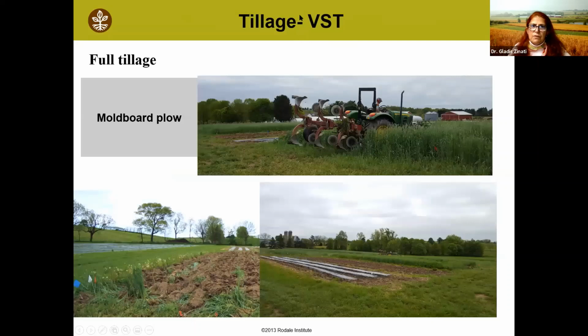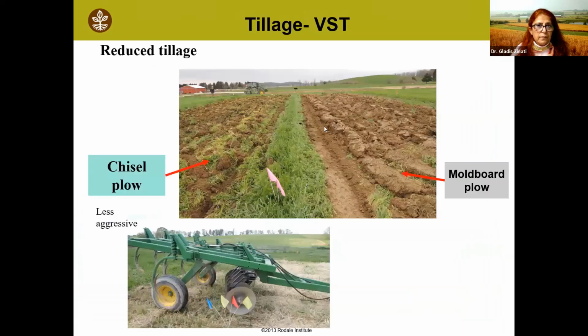So let's talk about tillage. In the vegetable systems trial, we have what we call full tillage. Usually we use the moldboard plow to plow the land, and then we put the plastic mulch and we plant the potato. In the VST, we also have the reduced tillage, and here we use the chisel plow. You could see the difference between the two plows. The chisel plow is less aggressive. However, with the moldboard plow, you see that the soil has been turned upside down for the area where the plow went through the soil. So it is more aggressive.